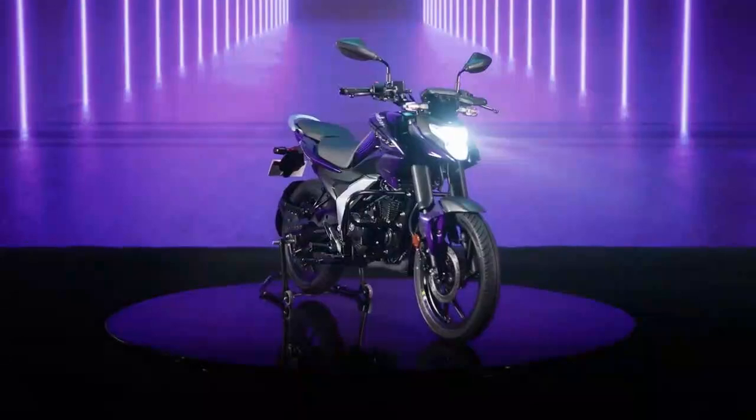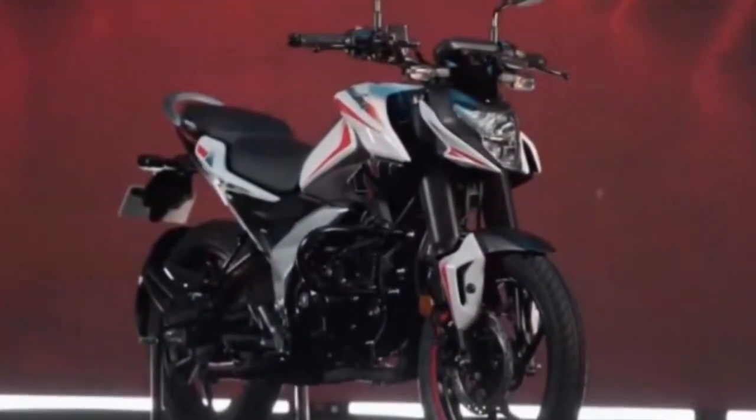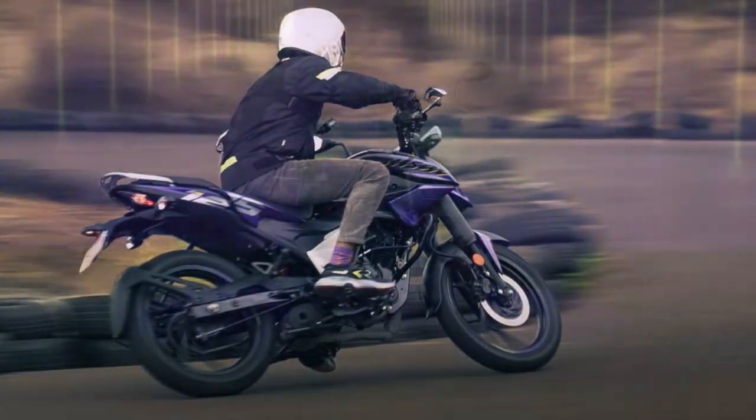Bajaj Auto has long been closely associated with its iconic Pulsar series, continually expanding this lineup across a range of segments, including the sub-500cc category. With 15 unique Pulsar models spanning 125 cubic centimeters to 400 cubic centimeters, Bajaj has cemented its presence in various market niches. These models are divided into three sub-brands: the Classic Pulsar, the N Series, and the NS Series.